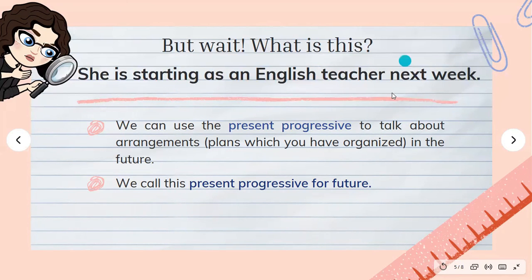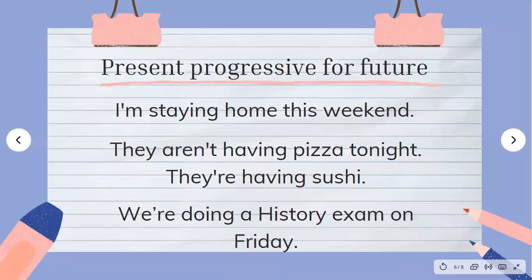We're going to see some more examples here. I'm staying home this weekend, all right? So here we have a time expression, this weekend. They aren't having pizza tonight, they are having sushi. We're doing a history exam on Friday. All right, so remember, present progressive for future is for arrangements, and we can identify this tense when we check time expressions.